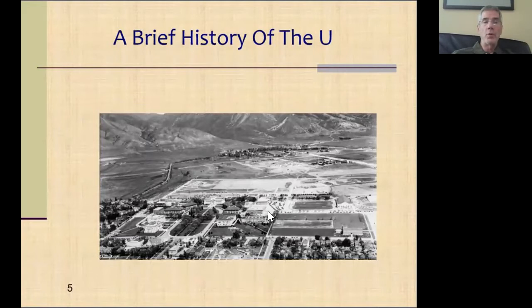What's important to note in this image, really more so than the campus itself, is this land up here. I want you to keep that in the back of your mind as we move through the presentation, because this is really kind of the critical piece in this entire story.